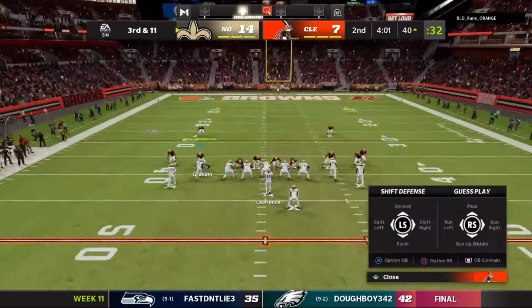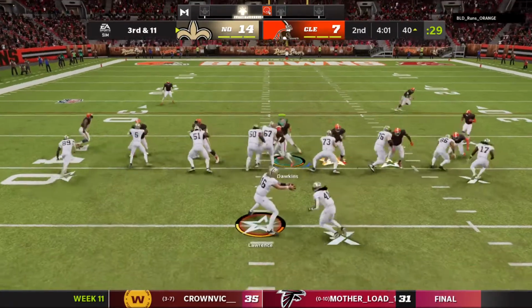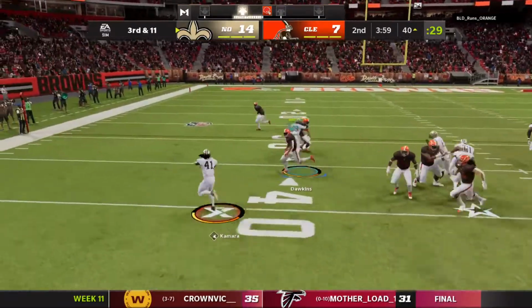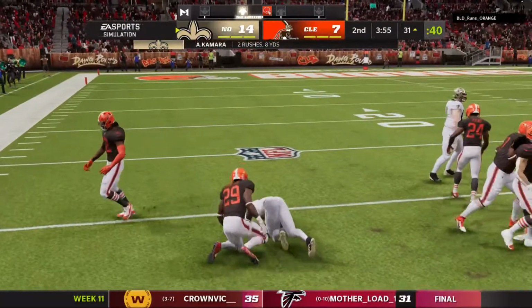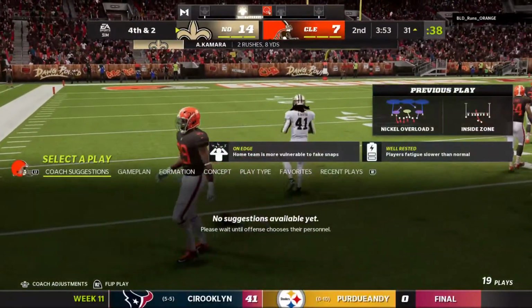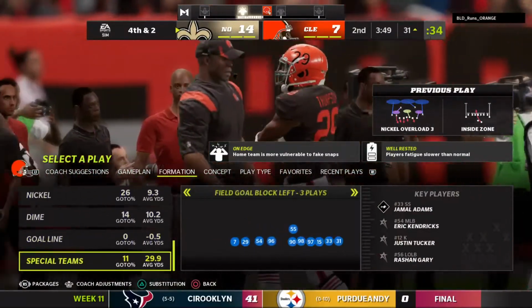An incomplete pass on that last play, and that means they'll need to come up with something here on 3rd down. They'll run out of the gun with Kamara. And he's going to be brought down short of the first at about the 31-yard line. 9 yards on the carry, but it's going to lead to a 4th down.